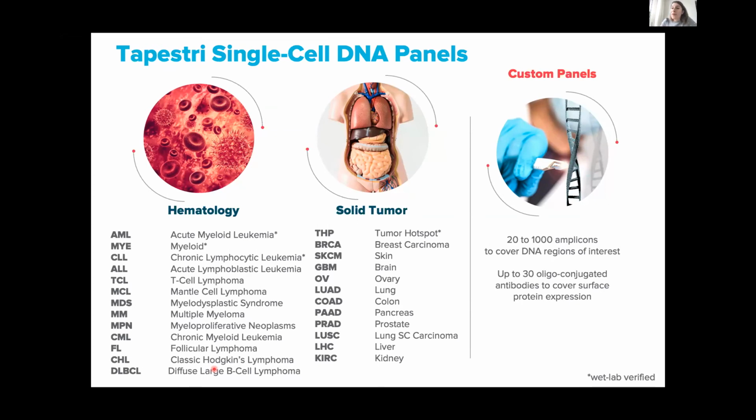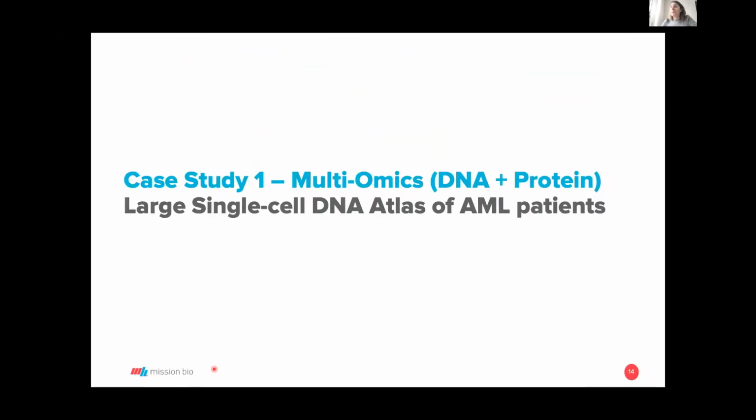All right, so after I've done the overview of the platform, I'll move on to showing you our two latest publications. These are both in Multiomics, DNA plus protein, which is the new data our customers are generating right now. The first one is a large single-cell DNA atlas of acute myeloid leukemia patients.